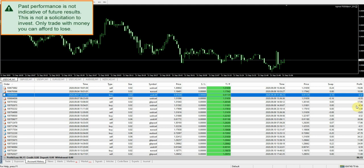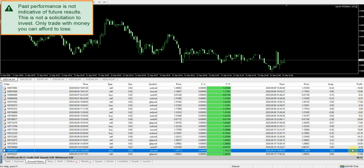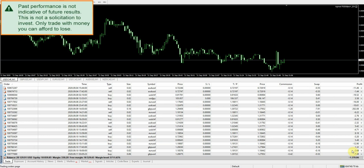As you guys can see, lots of nice winning trades here. All right, so things are going okay with this. It's just unfortunate that we have this much drawdown already going into it. But like I said, hopefully the new EA will manage this and get this taken care of. And hopefully we will get our profit back up to around where it was here.